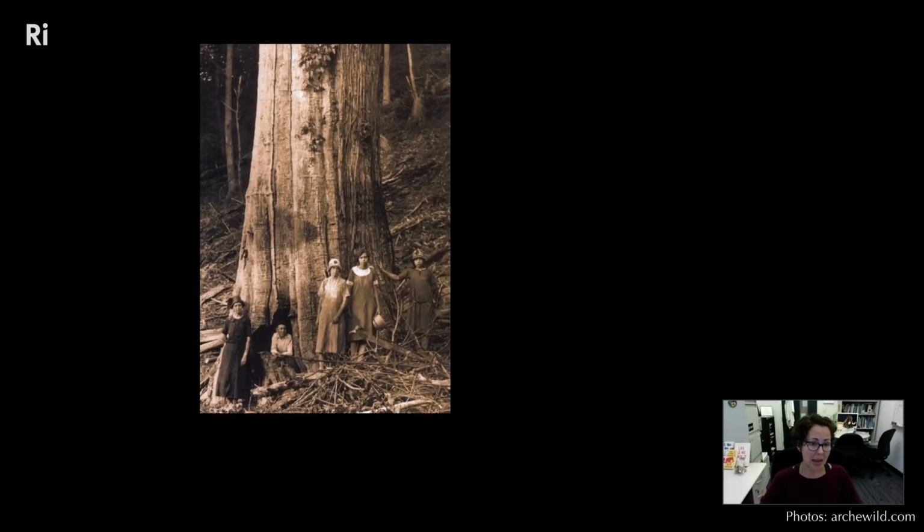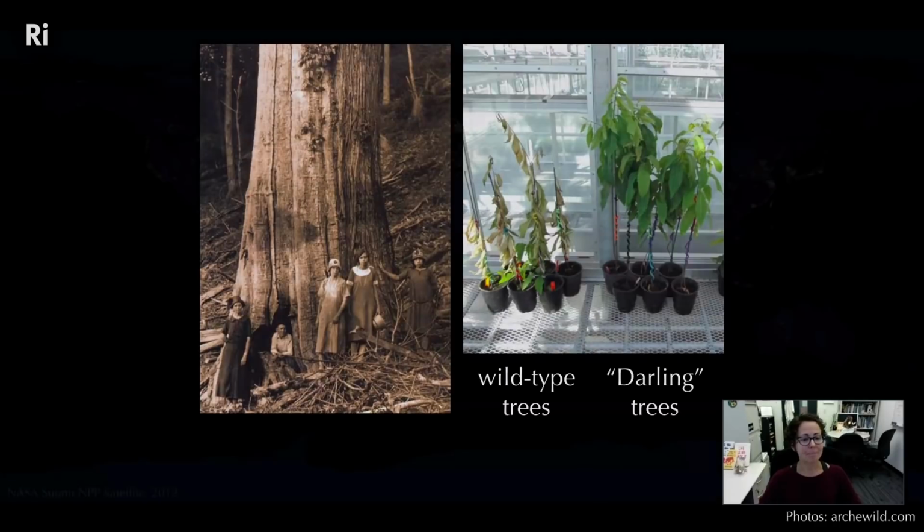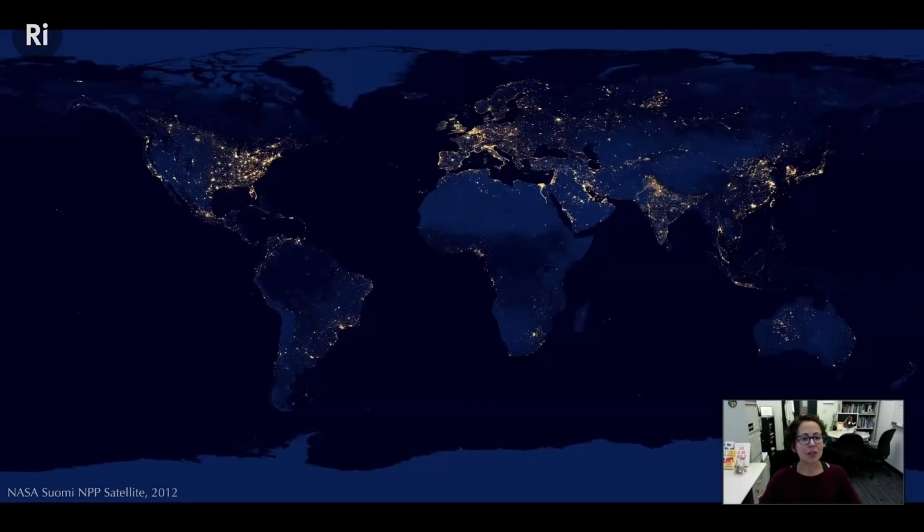We are a long way from the American chestnut trees that once dominated the eastern forests of the North American continent. But with the genetically engineered darling tree, we're on our way. As we look to the future, as we imagine how we want to do conservation, it seems clear to me that some of our decisions have already been made for us.